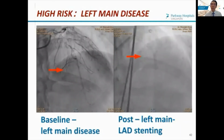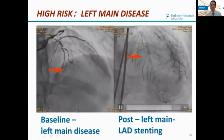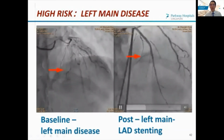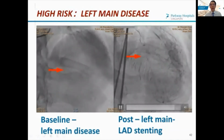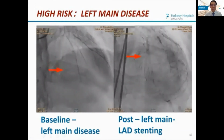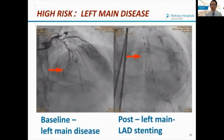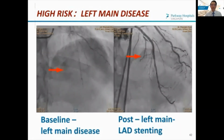So we were able to deploy stents in this high-risk patient in the front, what we call the left main, to the middle of the artery to restore the blood flow. Again, he was able to fly home after a few days. And this is not a short-term fix because this was done almost 8 to 10 years ago, and he's still well and still traveling.